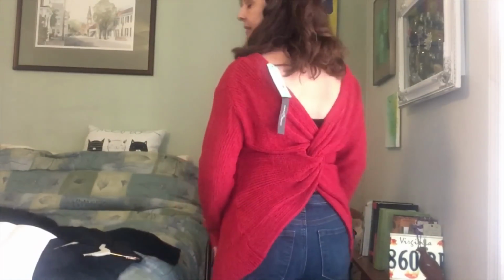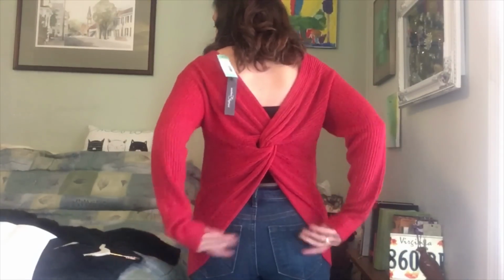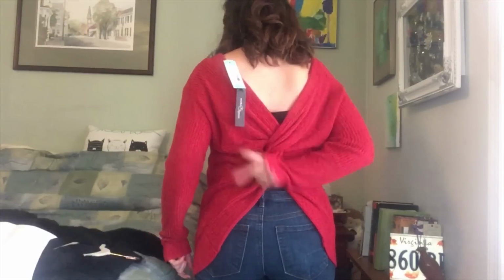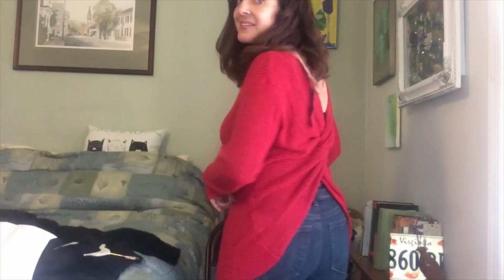Now the back, I do have on a little black cami, and I don't mind this up here, but I'm not sure about that part. I don't know that I feel comfortable with that. I've wanted to try one of these, but I'm not sure how I feel about it. I think I'm going to keep this on for a few minutes and just see how I feel about it. It's $58, so I don't know. I will value your input.